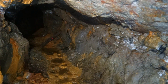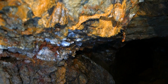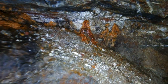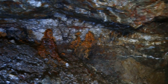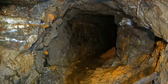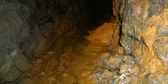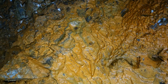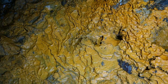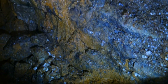Hear a lot of water up ahead. Splashing down from somewhere. Good stuff. Look at these patterns in the mud. Almost like veins. I mean veins in a living creature. I don't mean ore veins. It's pretty wild.